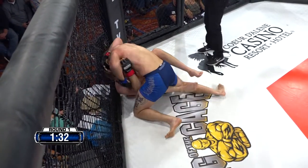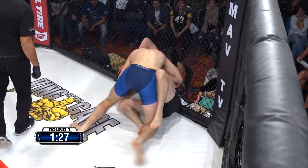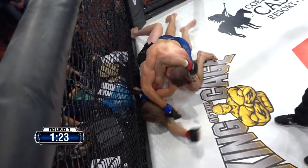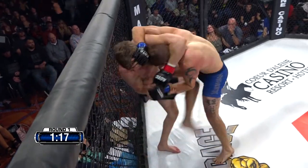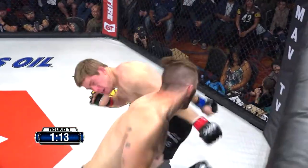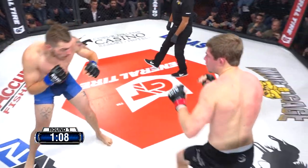And now things change up a bit. Eilers just continues to smother Fisher. Fisher hasn't really had an opportunity to showcase skills. And as I say that, he stands up and they are on their feet. It's a great job done by Fisher. And now they're free. Fisher looking to go to work now, looking to utilize those hands.